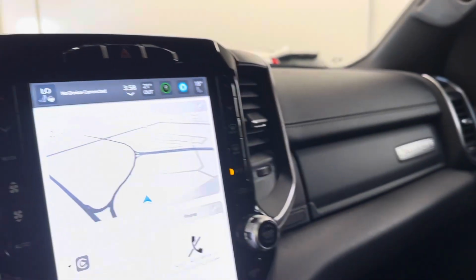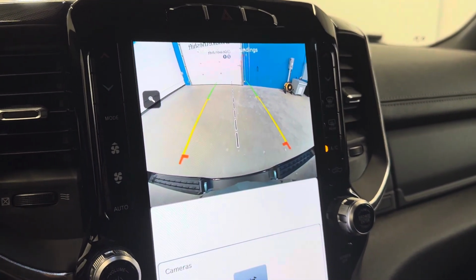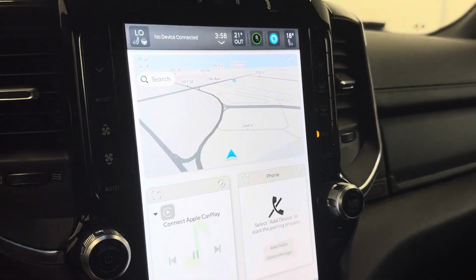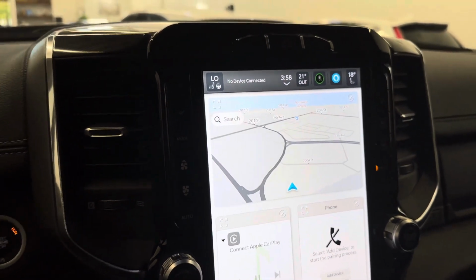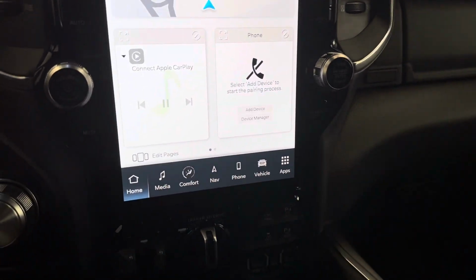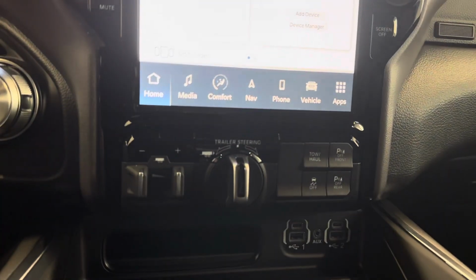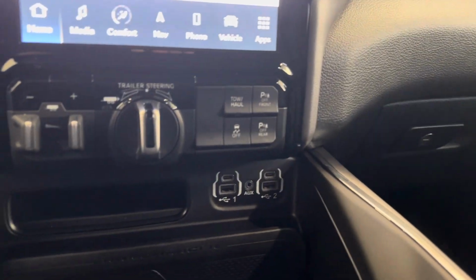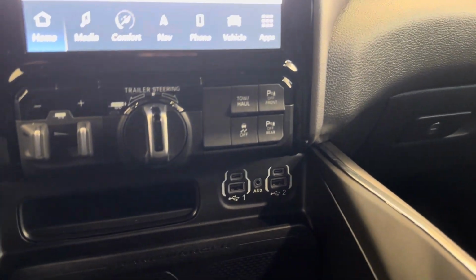So look at your backup camera system. Front and rear parking sensors. Variety of drive settings, four high, you've got four low, as well as two-wheel drive options for day-to-day driving. There's your trailer steering feature, part of that park package. Sorry, part of the trailer package, trailer tow pack, USB-Cs and USBs.